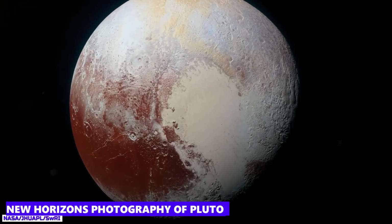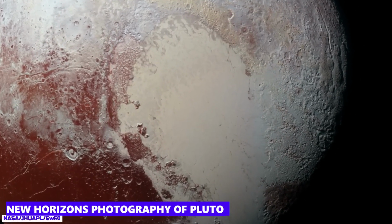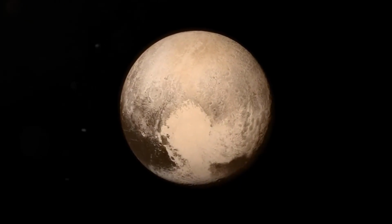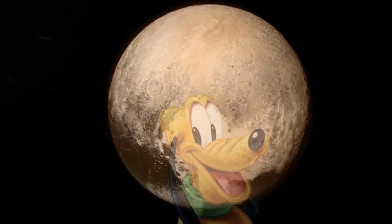Let's take a look at a few of the pictures and see what we can recognize. For example, what looks like a giant heart on Pluto is actually a huge expanse of ice. With a little imagination, you can even see the shape of Goofy's dog Pluto. However, this is not scientifically proven. And why does Goofy actually have a dog when he is a dog himself? So let's stick to the facts.